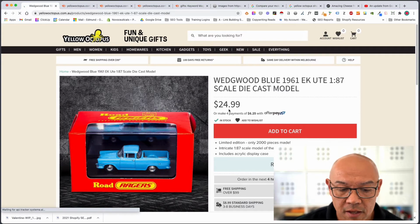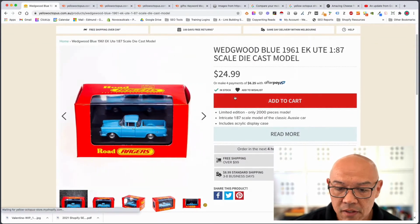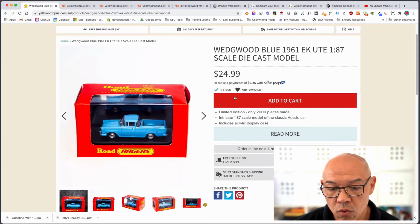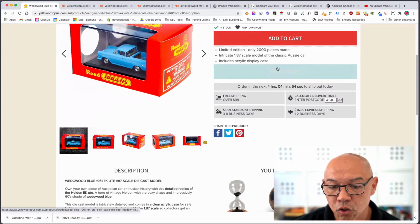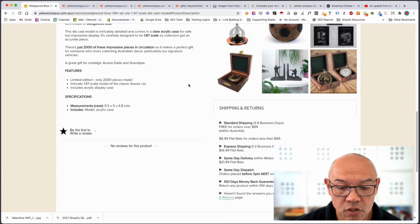In this case here, for example, we've got this Wedgwood Blue 1961 EK Ute, right? The product page is quite well designed. It's got a good amount of information here that is hidden via this read more button. So it's good descriptions, etc.